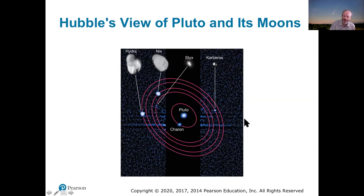Hydra and Nix, Styx and Kerberos, both came along later. Hydra and Nix were discovered when the New Horizons probe was already going on its mission there. New Horizons, Nix, Hydra, NH, that's not a mistake. Styx and Kerberos were discovered even later, as they were trying to map out how to get New Horizons through without hitting anything. And of course, all of these are underworld figures.